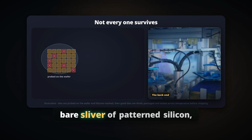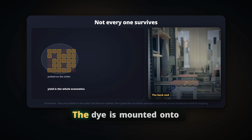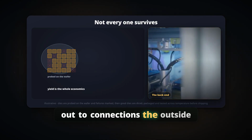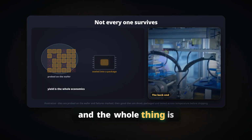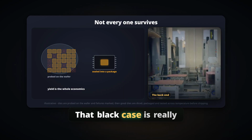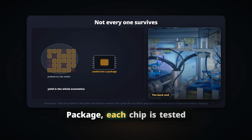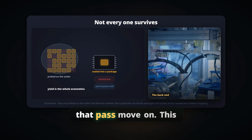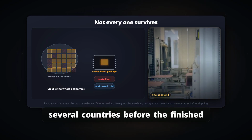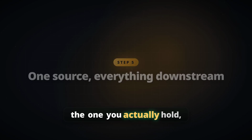Each good die is a bare sliver of patterned silicon, too fragile to use as it is, so it's packaged. The die is mounted onto a base. Its microscopic contacts are wired out to connections the outside world can plug into, and the whole thing is sealed inside the small black rectangle you'd recognize as a chip. That black case is really just the armor and the plug for the precious sliver hidden inside. Packaged, each chip is tested again, and only the ones that pass move on. This final stage often spreads across several countries before the finished chips ship to the factories that build the actual devices. And now the last leg, the one you actually hold.